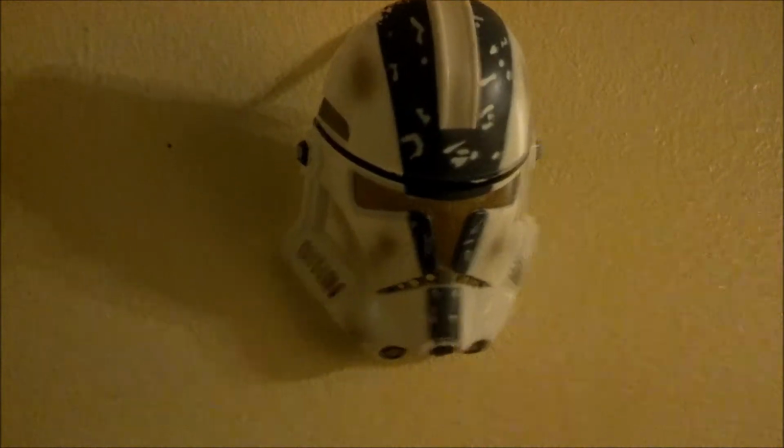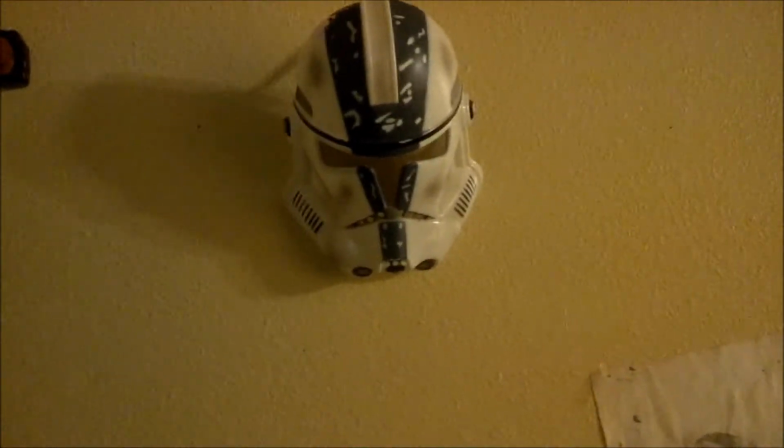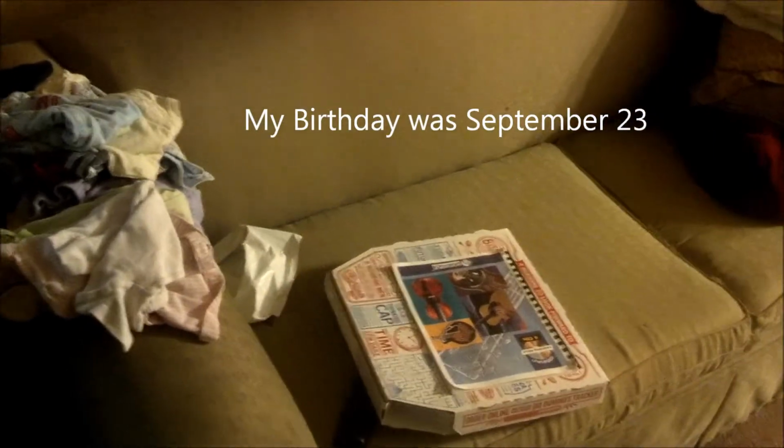Stormtrooper mask. I am a big Star Wars fanatic, so I collect Star Wars stuff. Here's a picture of Jesus that my wife drew a while back. Down here is some of my kids' clothes that need to be put away. That's dinner right there. It's actually my birthday right now, so that was my birthday dinner.